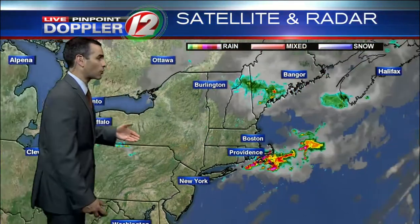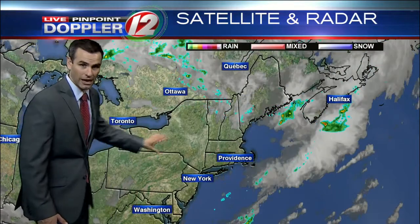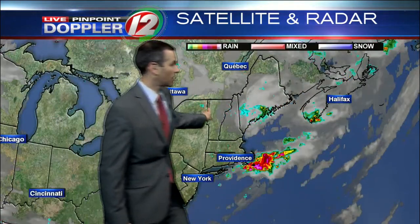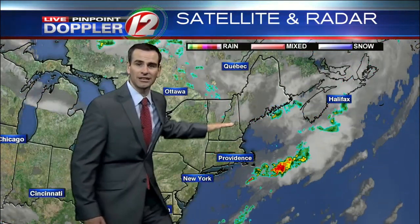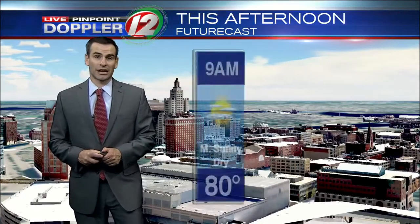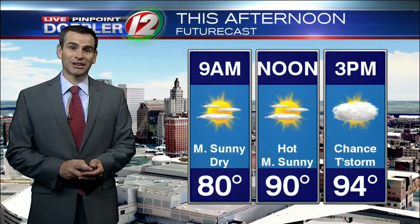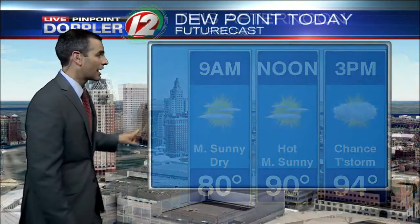And our storm today, or at least our potential storms, will not be like yesterday. Yesterday they came from the west. Today it will be coming from this line that will eventually sink down from the north, creating at least a little instability in the atmosphere and maybe a few of those pop-up showers and thunderstorms. Before that happens, quite hot, around 90 degrees at lunchtime with mostly sunny skies, and then the chance of some of those afternoon storms.